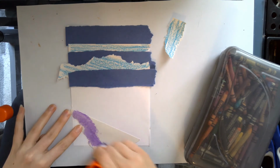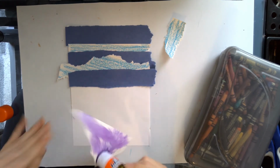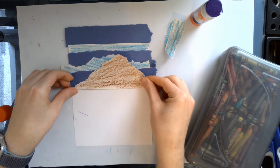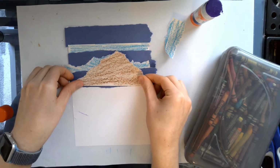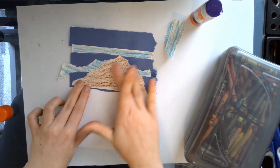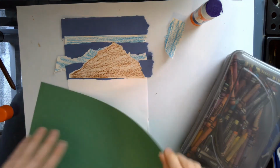Now that my mountain shape is torn out, I'm going to turn it over and put glue on the back. Since it's kind of a funny shape, it might get messy if I try to put the glue on the background paper instead. Glue it down and you can let it overlap with your sky. That means go right on top of the paper that you've already put down.